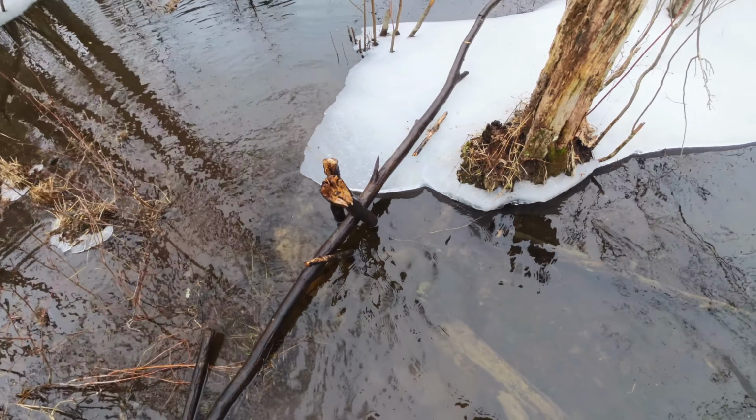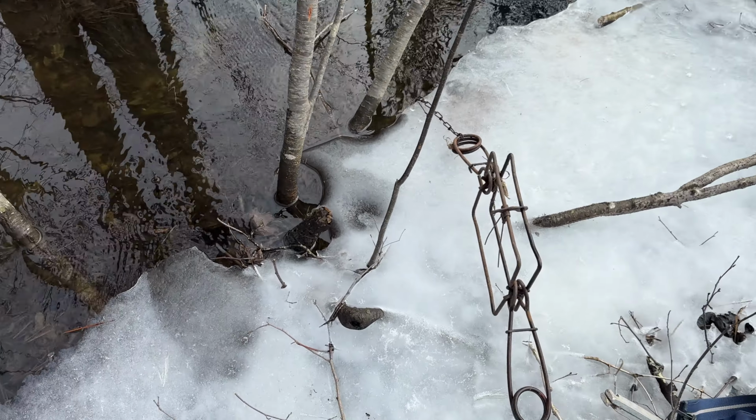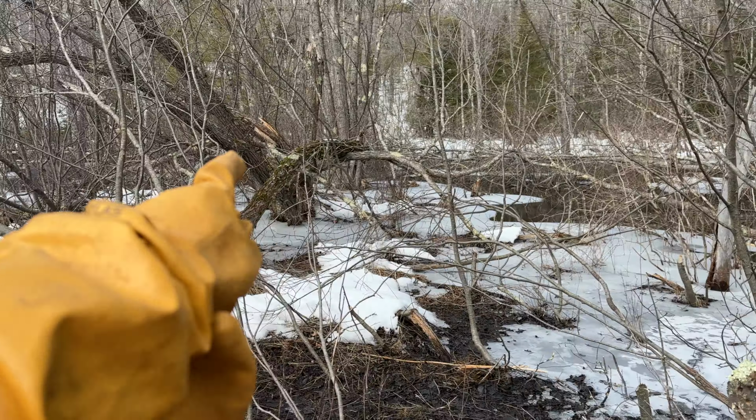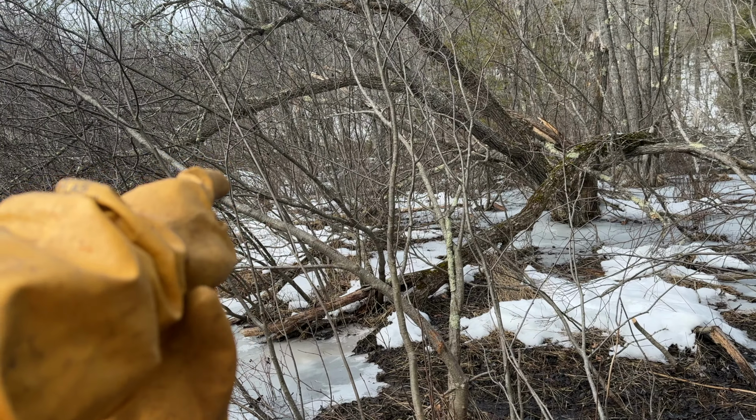Looks good to me. All right, on to the next one. All right, so this is where I'm thinking. This is kind of that flooded area. I can almost see the house in through here somewhere. It's like right in here, that big house.